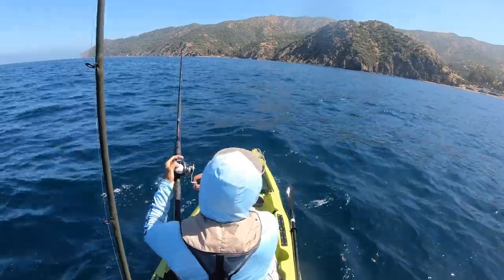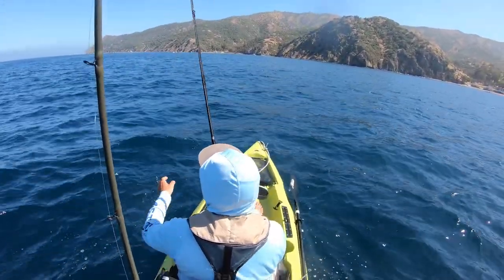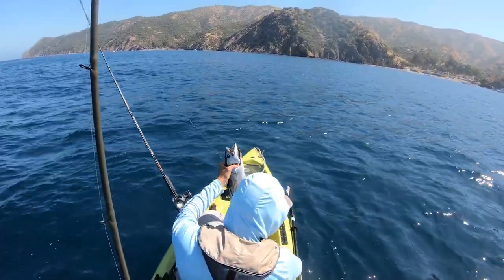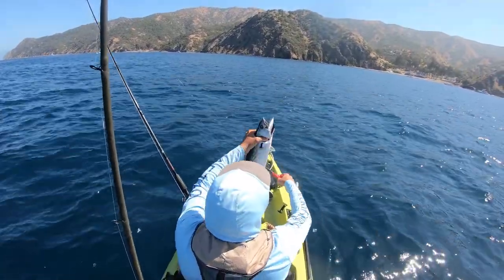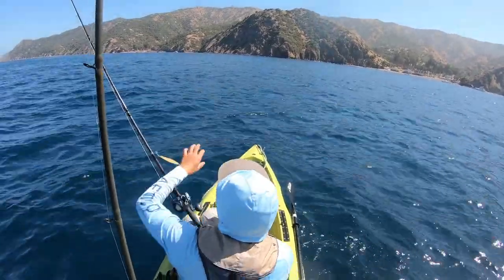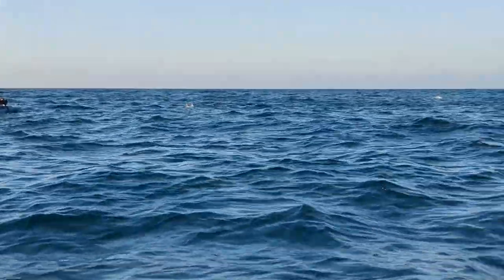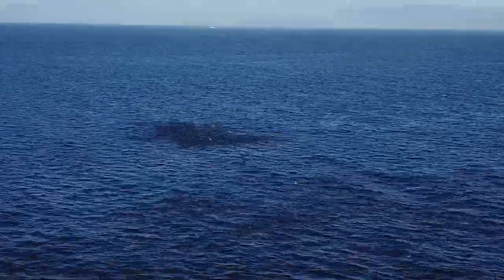Bonito, blowing up on bait. It's kind of real. Kind of like it's happening out here. Not to say that I'm a fan of bonito, but hopefully there's some yellowtail. On the kicker 15. Come on right there. Oh my god, look at the middle over there.